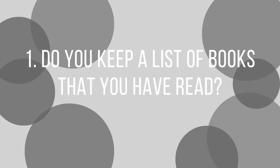Question number 1. Do you keep a list of books that you have read? I keep so many lists of the books that I've read. I put all the books that I read on Goodreads in my read section. I also do the Goodreads challenge, so there's a list of the books that I read there. I also do shelves of each year, so I have a list of all the books that I've read each year starting in 2020, which is when I started my Goodreads.